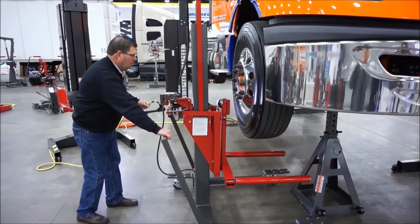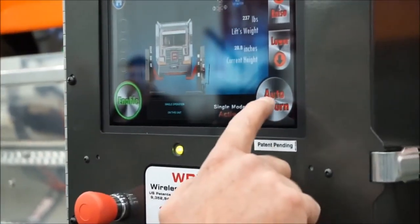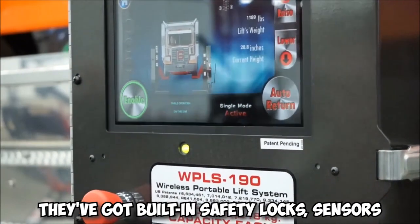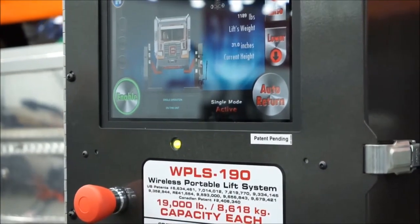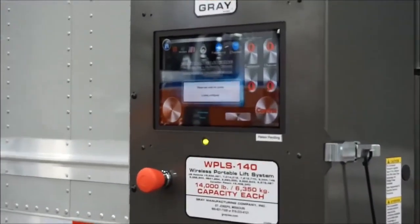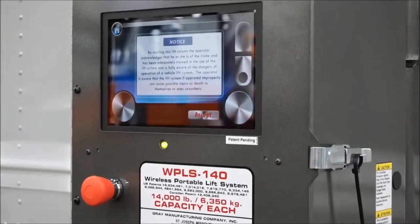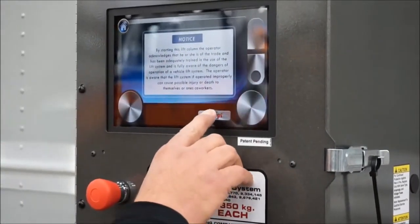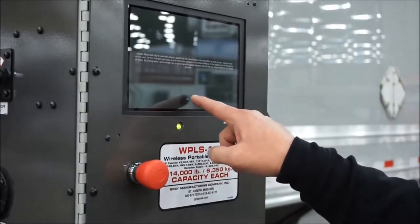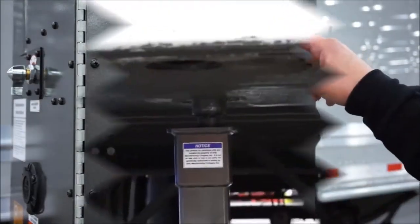Before, it was jacks, stands, the whole 9 yards, plus worrying about things shifting. Now it's incredibly stable. They've got built-in safety locks and sensors, and the whole thing won't even budge if it detects uneven weight. The coolest part is no cables. It's all battery-powered and the columns talk to each other wirelessly. That means you've got way more room to work, no tripping over cords, and faster setup. The shop crew swears by it.